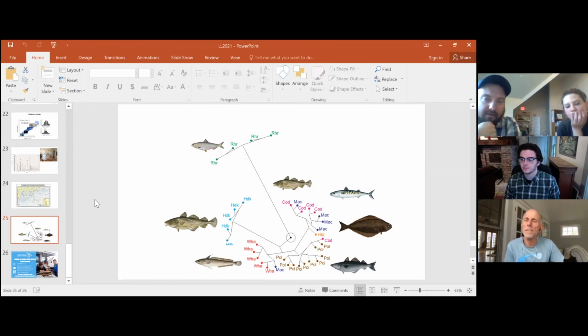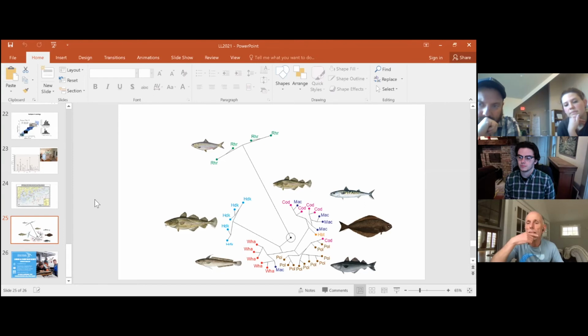Sorry, I didn't want to go into the details, but this is simply a way of representing what's actually a five-dimensional data set in two dimensions. The small dots at the end of the lines are all individual fish. We have 5 haddock, 5 cod and 5 white hake. If they're close together in space on this diagram, that means they have very similar isotope signatures, and if they're further apart, then the isotope signatures are different. So the circle in the middle doesn't actually represent anything necessarily. This is simply showing a 5-dimensional data set in 2 dimensions so that we can see it.